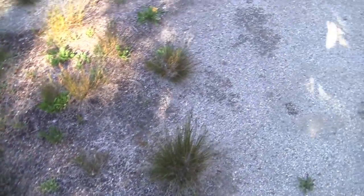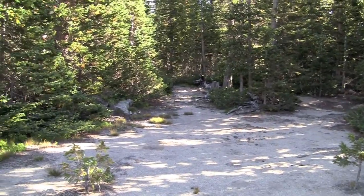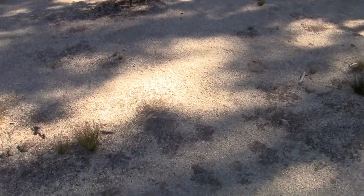So check this out. If I'm not mistaken, we got some bear tracks. There's some better ones. Obviously those are boot tracks. More boot tracks. Well, I did see another bear track around here somewhere. So this is a campsite. But if you got bears walking through, I don't know that I'd want to pitch my tent here.